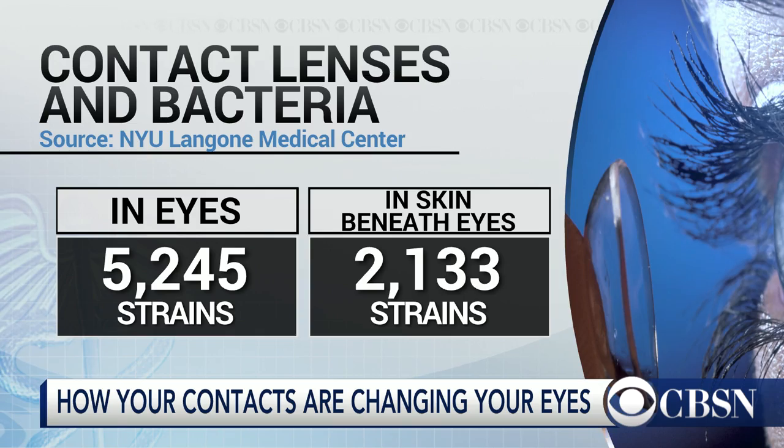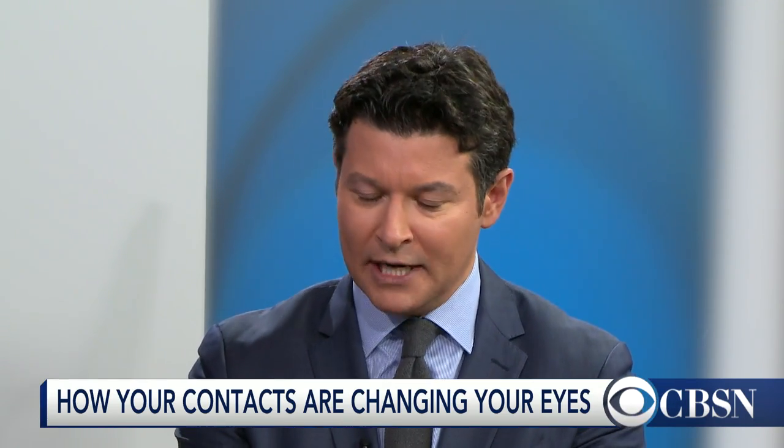And when you say unique, in other words, this bacteria that we saw on that graphic, 5,200 plus different types of bacteria on the surface of the eye and then also underneath the eyelid. You don't find that bacteria anywhere else in the body? No, a lot of those bacteria are ubiquitous. They're everywhere. They're on different parts of the body. And I would imagine that if we did a similar study on other parts of the body, we'd find a large variety of bacteria as well.